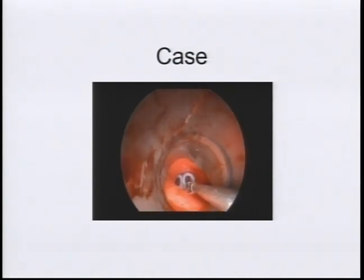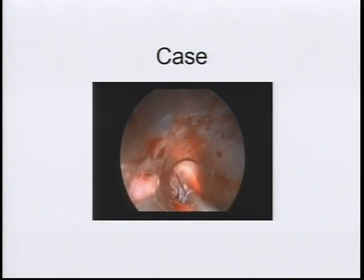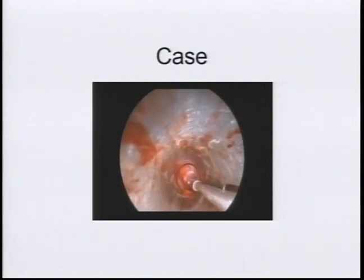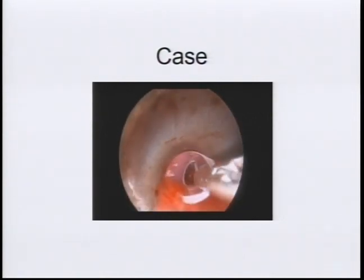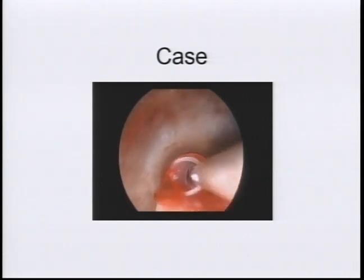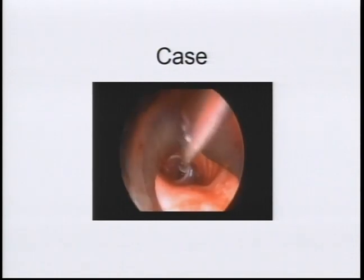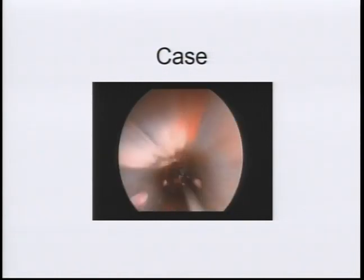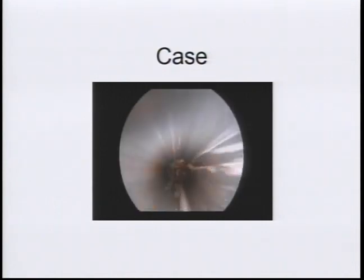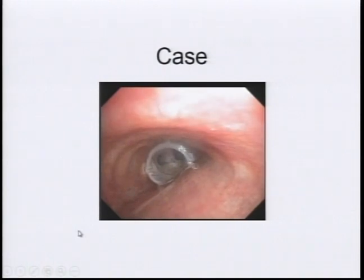So the stent is deployed on one side, and then you pull it back, and it sits over top of the airway. And then you have to adjust a little bit. And then I'll show you what it looked like after. So this is bronch after the stent was finally put in.